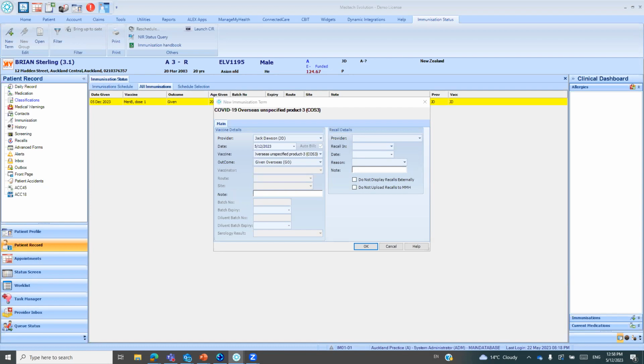Does the provider still need to be a GP when entering all COVID immunisations? The GP part is for the claiming, so you could leave that as a vaccinator. Since you're not putting a claim through the PMS, it would be fine to leave that as nurse if it's the nurse putting them through.